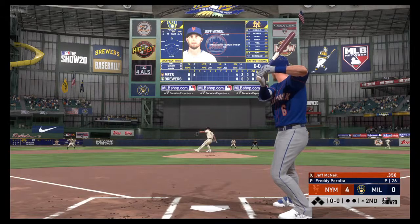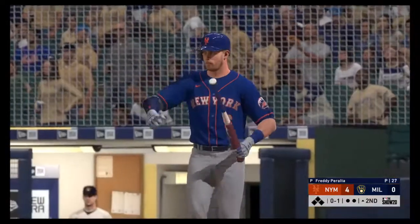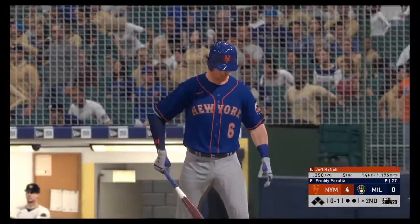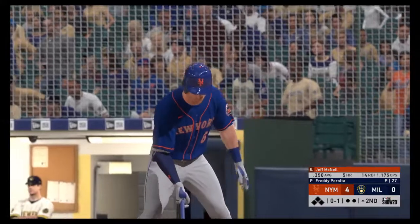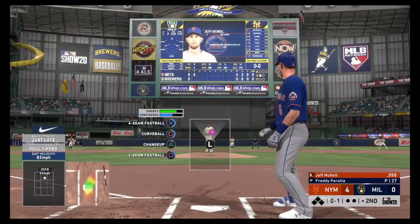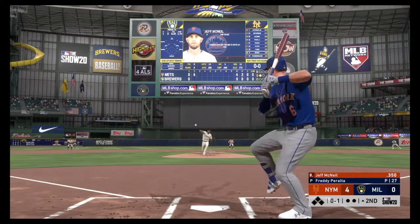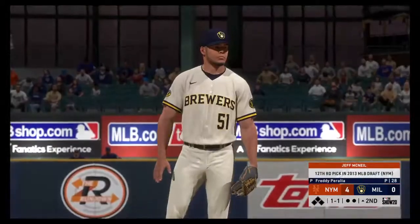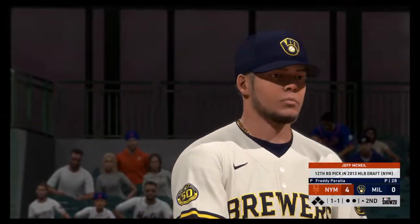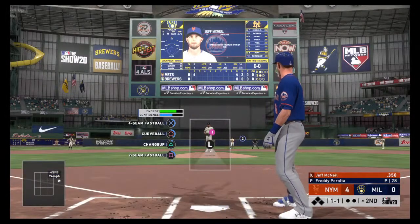So here's Jeff McNeil. And he fouls this one off. And he's definitely off to a fast start in the early part of the season. The windup and the 0-1. Fastball misses inside. It's even at 1. Four runs here in this half inning.